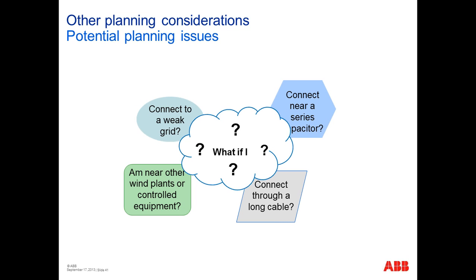As you connect, what happens if you connect to a weak grid? Sri touched on that a little bit, and we'll add a little bit to that. What happens if we connect a series capacitor? What happens if we're close to other wind plants or controlled equipment? Or if we're connecting from offshore, what happens if we have a very long cable? What might we want to keep in mind with that?